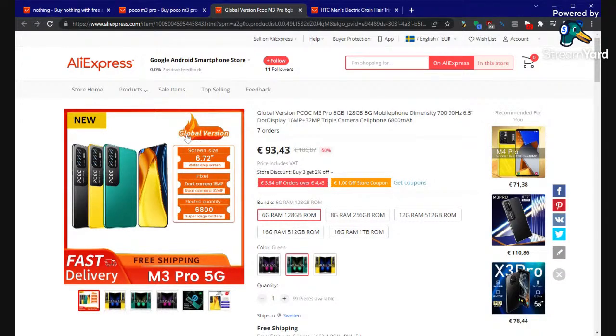Okay, let me read the description. Global version Peacock M3 Pro 6GB, 128GB 5G mobile phone. Dimensity 790Hz, 6.5-inch dot display. 60 megapixels, I know it's megapixels, god. Okay. 32 megapixels, triple camera cell phone, 6800 mAh. Yes.